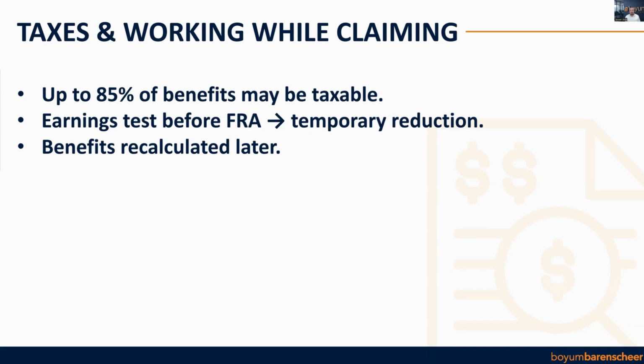And then one of the reasons that full retirement age matters, that I mentioned earlier, is if you want to work while taking Social Security. This is a common question: what if I'm at 62 or 63 and want to supplement my income by starting Social Security?